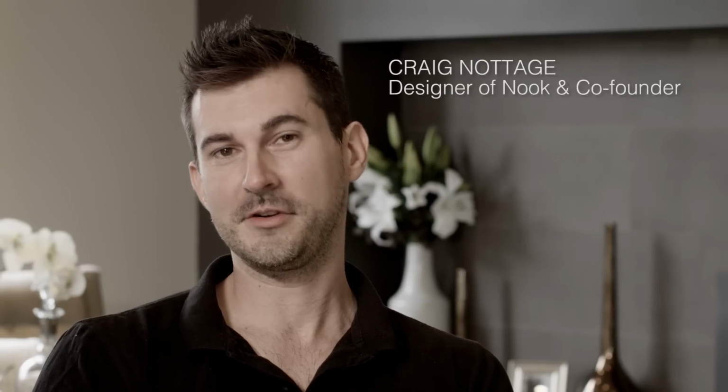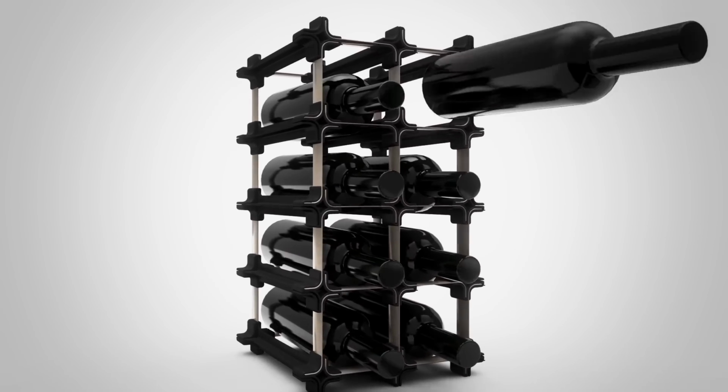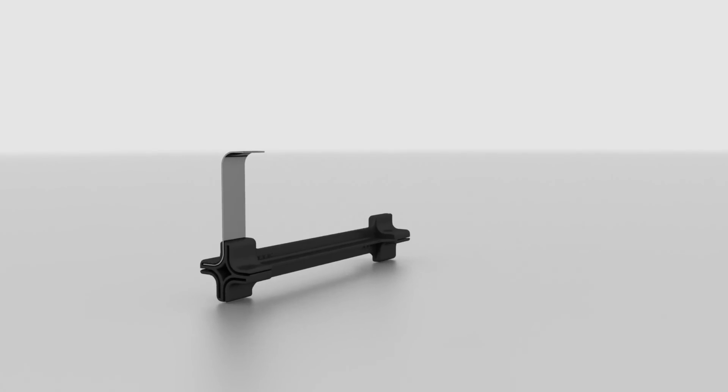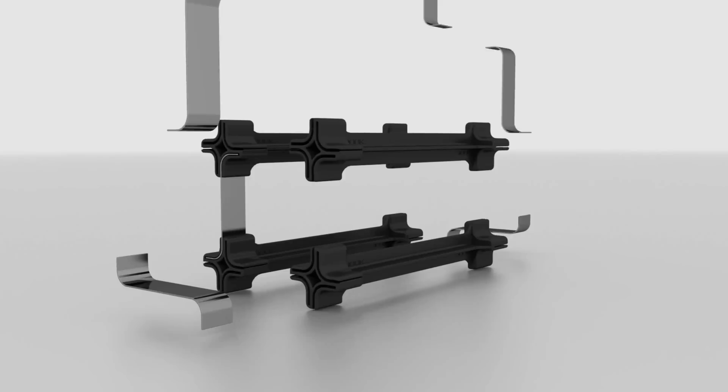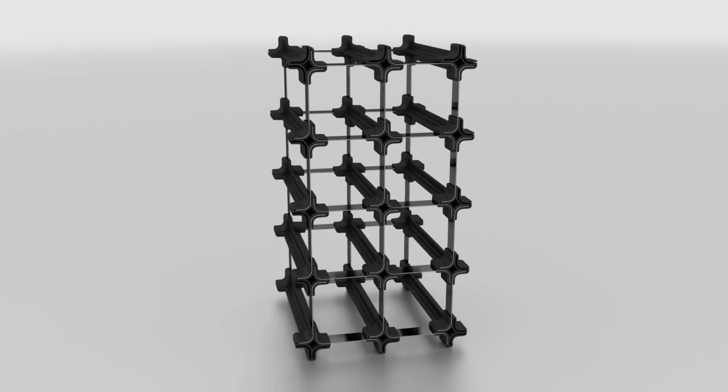I'm an industrial designer with a decade of experience in designing and commercializing innovative products. With Nook, we're aiming to completely revolutionize wine storage and how you access your wine. Nook allows you to store wine in virtually any space, regardless of its shape or size. It's made up of only two parts, and it's easy to assemble. You can now put your wine collection on display somewhere that's accessible and visible.